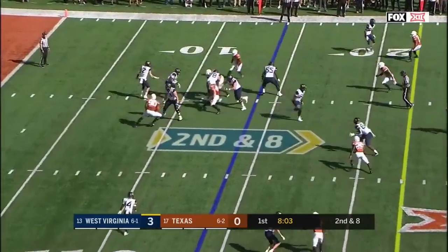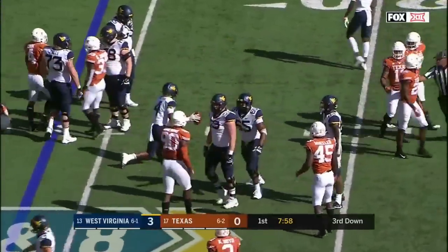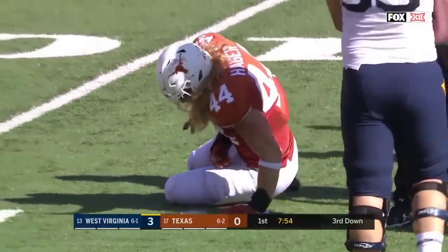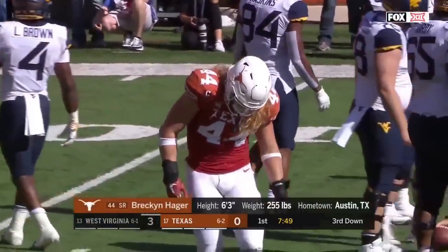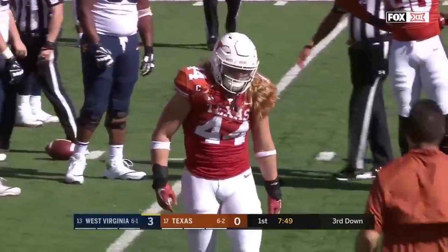Gain of 2, Greer, delayed handoff, Letty Brown. And the Longhorns once again coming up with a play. Brecklin Hager with the tackle, and the senior gets up slowly. He and a teammate of his came in and kind of whipped around. Anthony Cook, it looks like, number four.